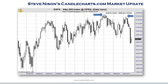Now, first of all, this is the S&P, cash S&P. The two blue arrows point to a double top. And a lot of traders and investors don't realize this: a double top is not only when you have two highs or two similar highs, but you have to have two highs and the intervening low, in this case here, is taken out. Only then is this a confirmed double top. So with the sell-off that we had on Monday, we do have confirmed a double top.